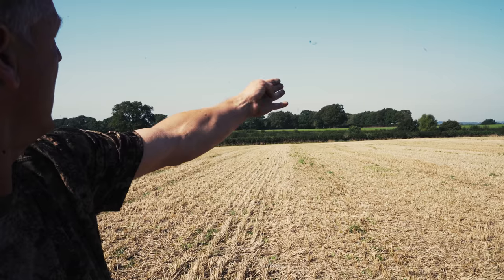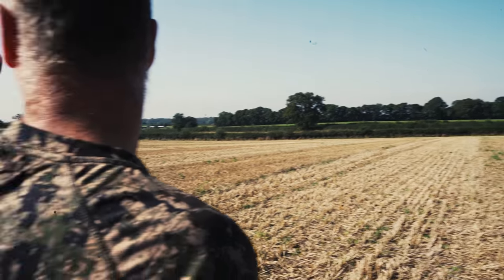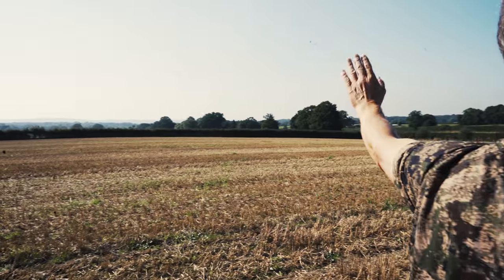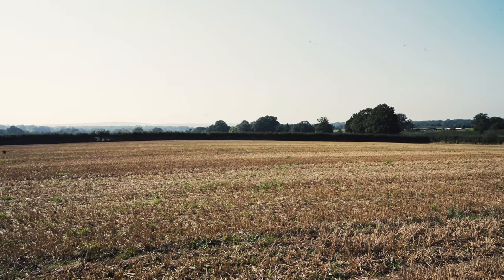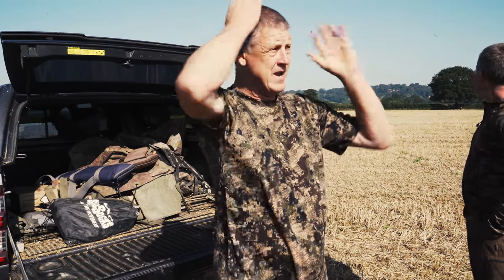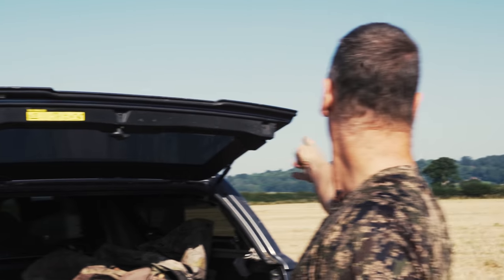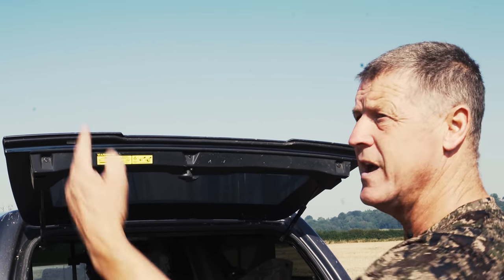Just over the other side of this wood here, and down where Gary's going, there's two fields of millet that haven't been cut. And as everyone knows, pigeons do like a bit of millet. So that's not been cut. They've been hammering it. There's been a few on this stubble, not many, but the bulk of them have been on that millet. They come through their flight lines down that side through here. There's about four flight lines going to the field.